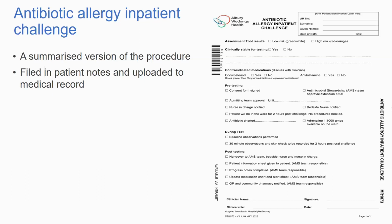That basically just means that they haven't had a fever and that they've been hemodynamically stable for the last 24 hours. That's important because if someone has some observations that go off after the dose, it's a lot easier to interpret those results if they've been stable in the 24 hours preceding. Then we make sure they're not on a corticosteroid at a dose greater than 10 milligrams of prednisolone or equivalent, or on an antihistamine, because we're trying not to mask the reaction.